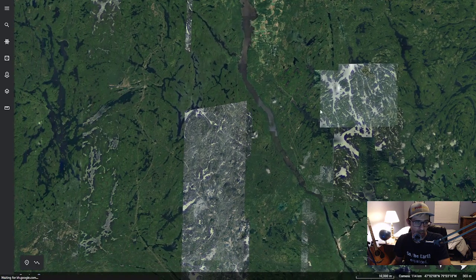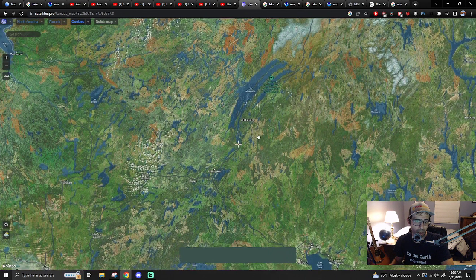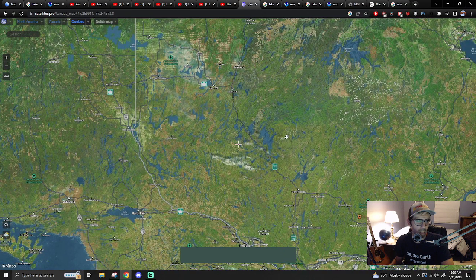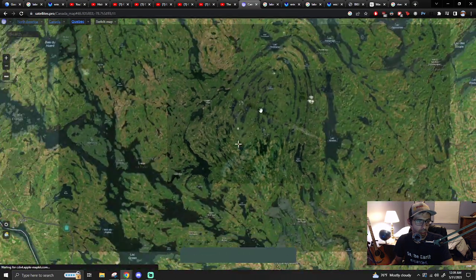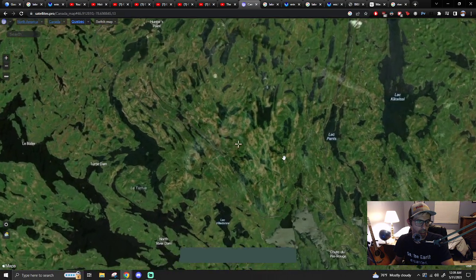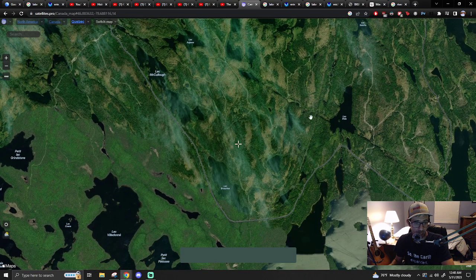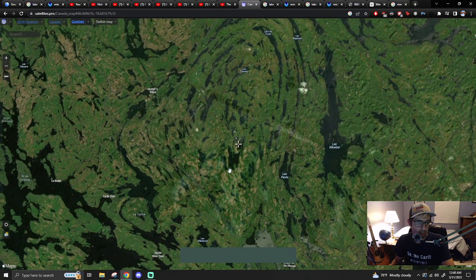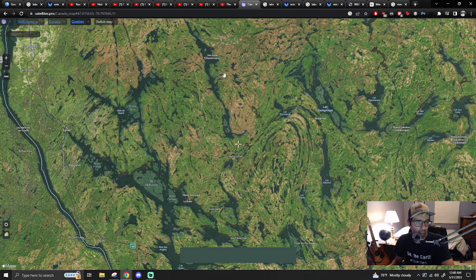Unfortunately, a lot of Canada looks like that, so I tried to find another map, which is where this came from. Trying to find that place again. There it is. I can't remove clouds, but we can see this line here goes down this way and then basically goes this way. And then like here.